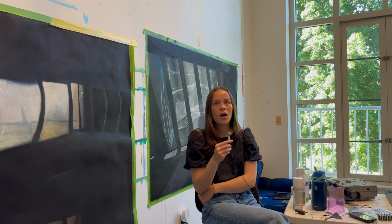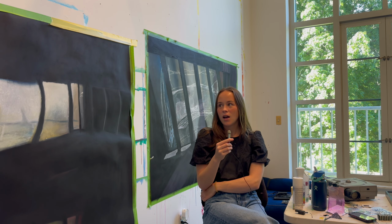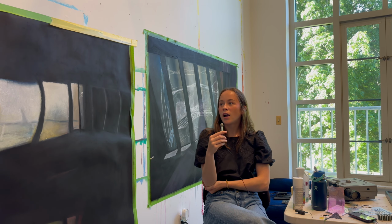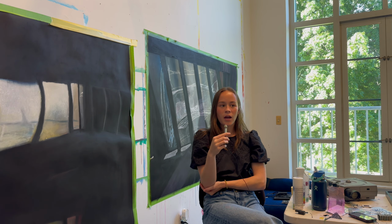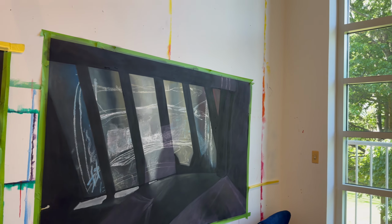Yeah, so the work I've developed over the past few years has mainly been focused on architectural spaces. I want to become an architect, and I also really fell in love with the drawing classes at Davidson. I developed this practice where I would sketch out the ideas I had on paper, and it started to become black paper because I was super drawn to the high contrast areas created with the light and shadows through these dark spaces.